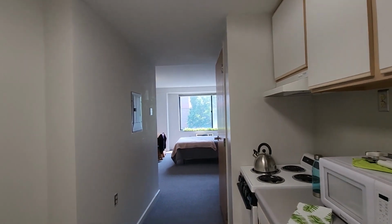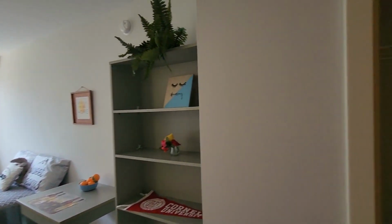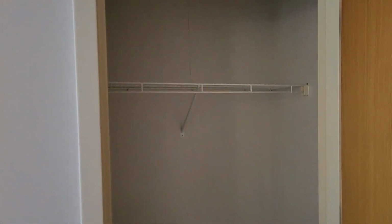As we go into the apartment, the closet will be on our right-hand side. Let's get a look in there. So we've got some closets for your hanging space and your storage here. That's a nice wide closet.